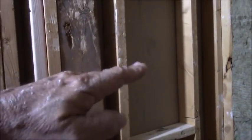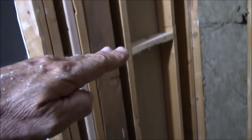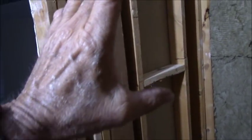Oh, and I got my studs up for my niche. They wanted a 24-inch niche, so that's what that's going to end up being. And hopefully with my planning, all my tile goes up to that point there, and then a piece of tile will go inside of there.